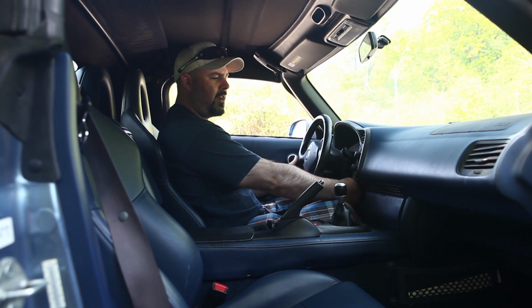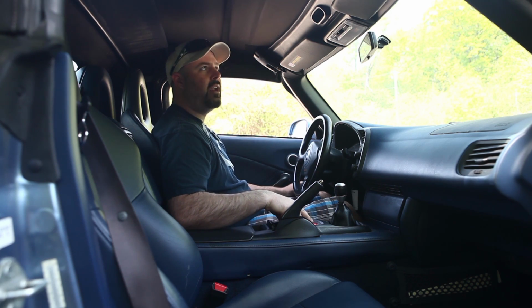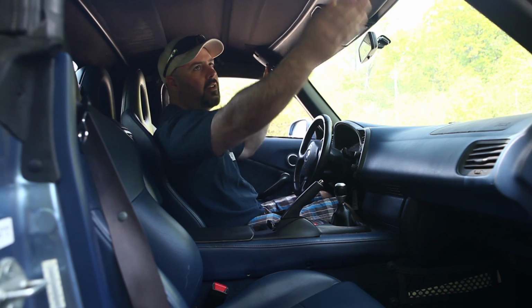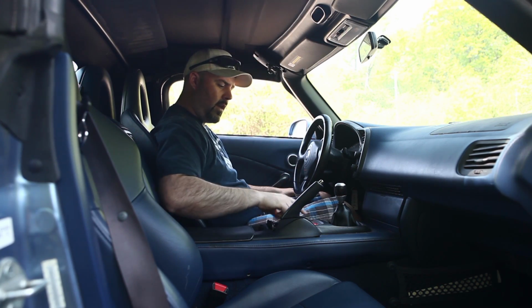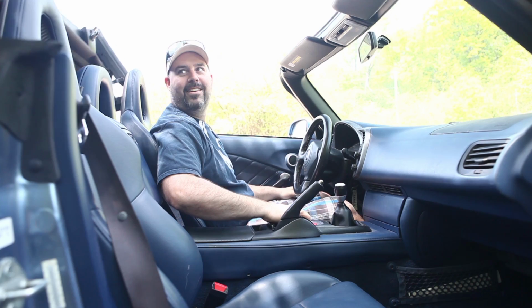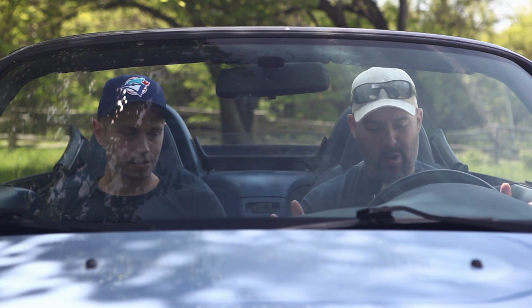To do that, I think maybe the car needs to be on. And now there's a roof button here. Oh, I gotta undo this. Gotta undo this one. And now let's see if anything happens. Whoa, it's working, sweet.